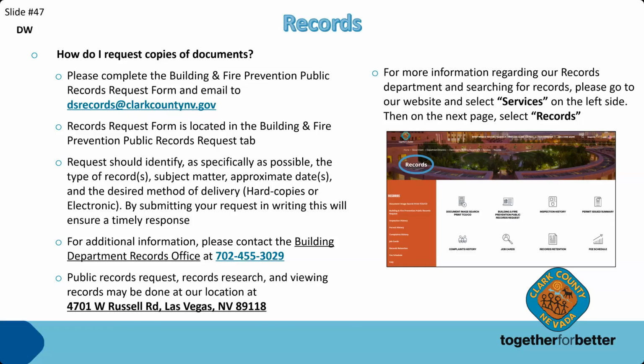One thing that we do ask when you submit this form is that you be as specific as possible. Any subjects that you need to be researched needs to be done as specifically as possible. Any approximate dates and the method of delivery, either by hard copy or electronic, will need to be on this form.